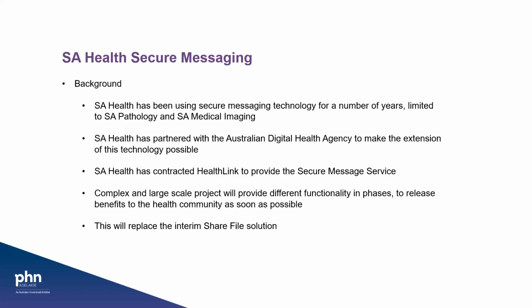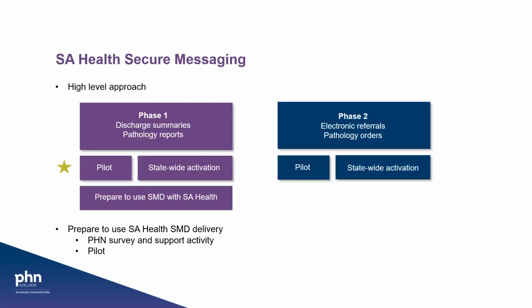It is a fairly large and complex project in terms of the types of documents that we're aiming to distribute electronically, and it should be a very great benefit to the health community as soon as possible is the aim. As part of that, we will be replacing the interim share file solution that some of you might have come across in terms of a short-term fix for some fax failures that is out there.